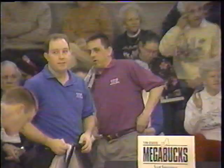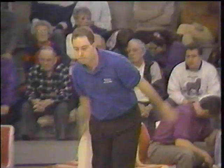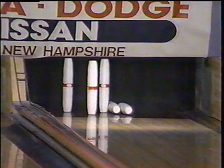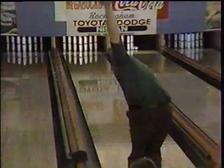Shawn takes 10. Take a look at Mike's spare, the 1, 2, and 4, very crisply made. Well, advantage Mike. There's pressure on Gary to throw a mark, try to stay with him, trailing Mike by 1 pin. Tim Soucy, meanwhile, looks pretty secure in first at this point. You think both Mike and Gary would have to mark out for them to catch Tim.